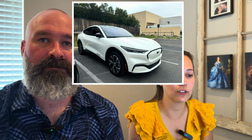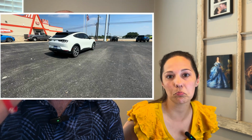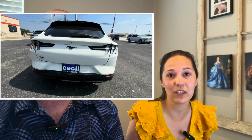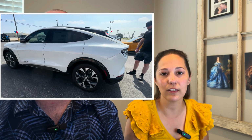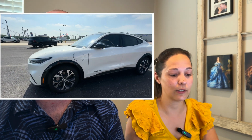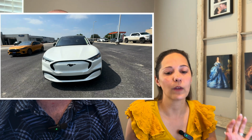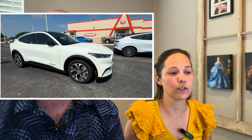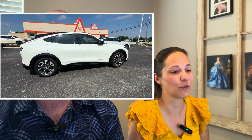So, after dealing with the truck and realizing that we can do this, I wanted a Mach-E. I knew that whatever I was getting, and I would recommend this, no matter what you get, get the extended range of whatever that vehicle offers. I didn't care about any of the bells and whistles, although the bells and whistles are very nice. I really wanted extended range because I didn't want to deal with the fear of running out of gas, running out of juice.